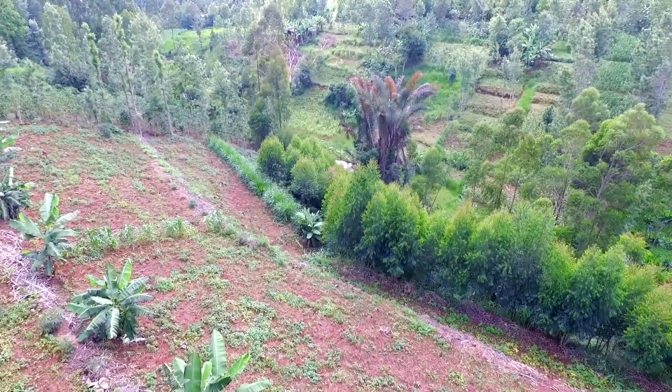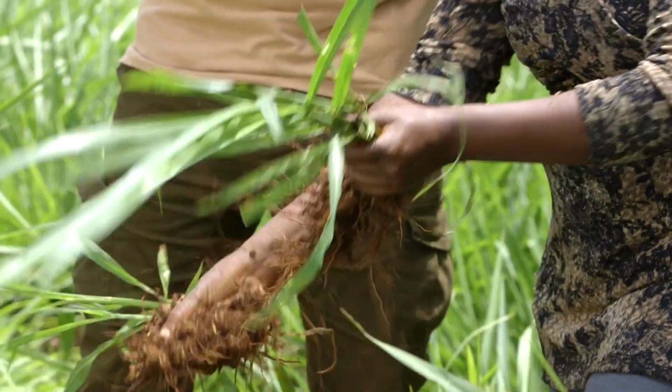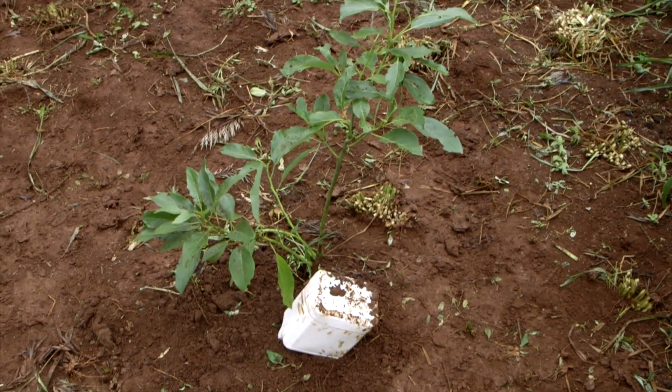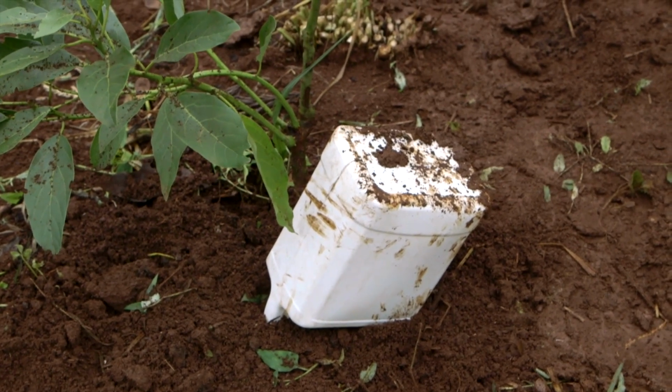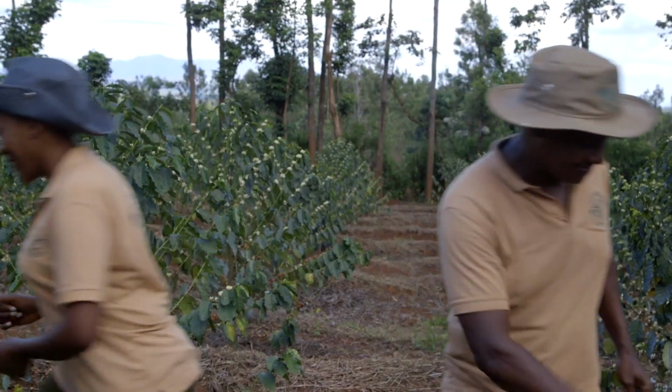Welcome back to Shamba Shape-Up. We are in Meru, and we are visiting farmer Rachel Katha. We've seen how a soil test can help increase yield, and how to save money by making splits. But we also want to find out about irrigating avocados, and what to do if you have pests on your vegetables. No time to waste. Let's go back to work. Let's go.